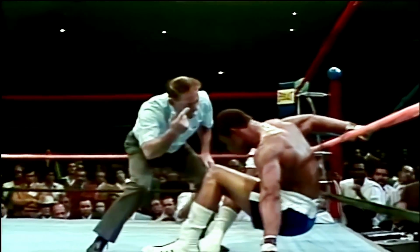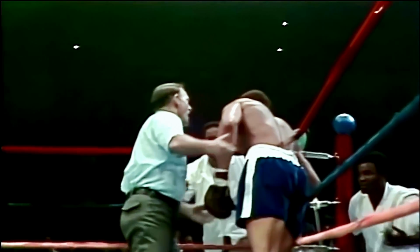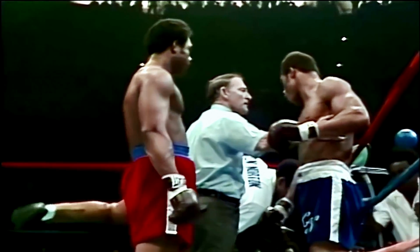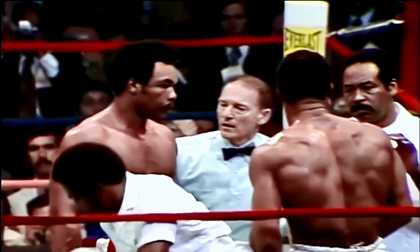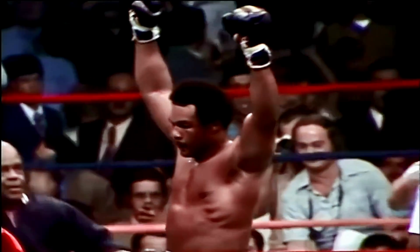It's up to 5, 6. I don't know if Norton can make it. It might be all over right here. It's up to 9, 10. And are they going to continue it? Or are they going to stop it? It looks like it may be all over, and it is all over. George Foreman retains the heavyweight championship.